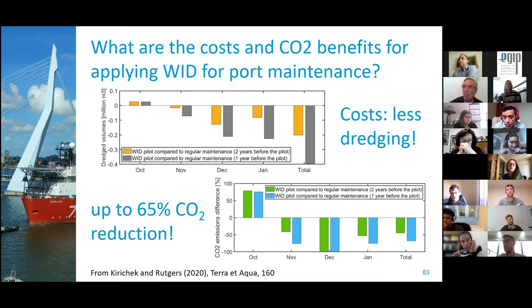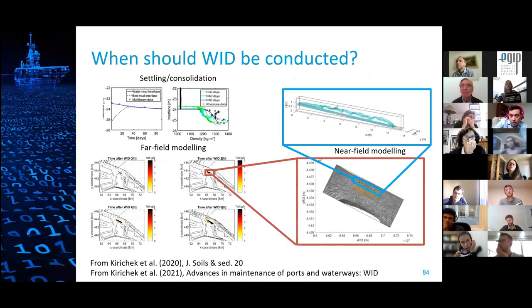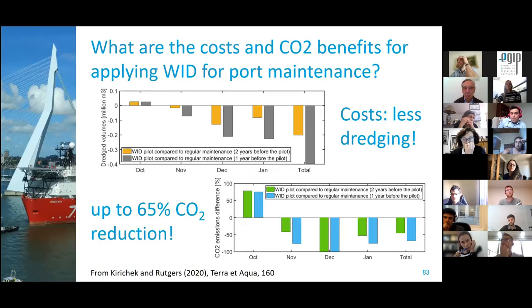So here you see the diagram comparing dredged volumes from 1 year before the pilots we conducted, 2 years before, and comparing to the year when the pilot was executed. And we see that by deploying water injection dredging, we could save about 200,000 cubic meters only for this pilot, only for this area. And for CO2 reduction, we can save about 65% of CO2. So 65% less CO2 for water injection dredging compared to the regular maintenance concept.